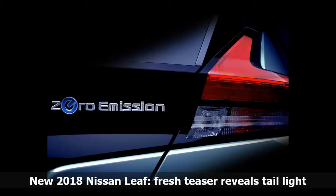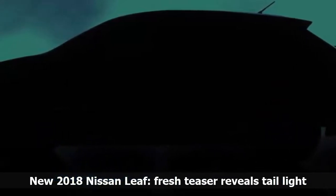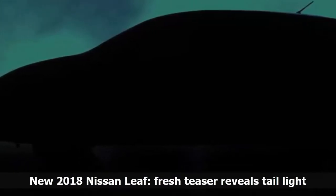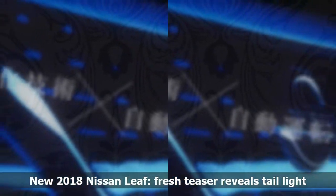The new Nissan Leaf has been teased again ahead of its full unmasking on September 6th, our latest glimpse at the firm's all-new second-generation electric car. This latest teaser image is pretty basic, a shadowy close-up shot of one of the new car's rear tail light clusters, so it doesn't really show us anything we haven't already seen in previous glimpses of the new Leaf.